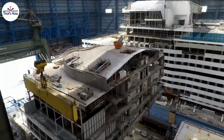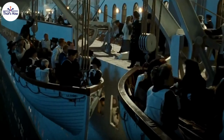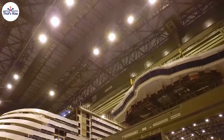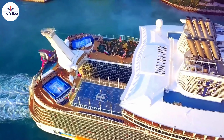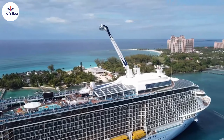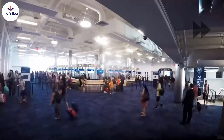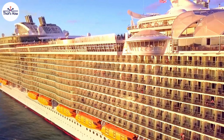Each deck is analyzed to accommodate weight distribution, stability in rough seas, and emergency evacuation protocols. Designing a cruise ship is a balancing act, blending function and luxury with the ship's primary purpose, to provide an unforgettable experience for passengers. Did you know some of the world's largest cruise ships have more than 20 decks, over 2,000 cabins, and can accommodate up to 8,000 people, including passengers and crew? That's a small city on the water.